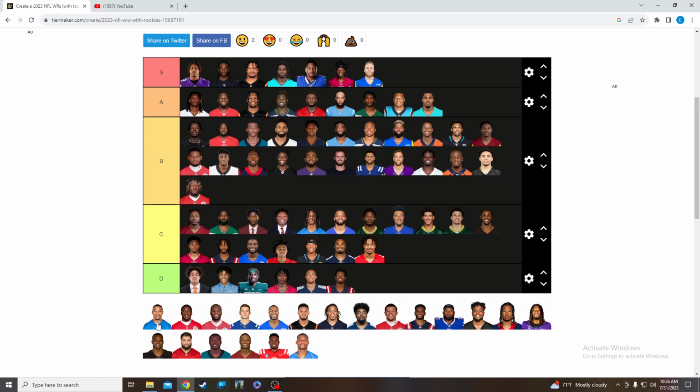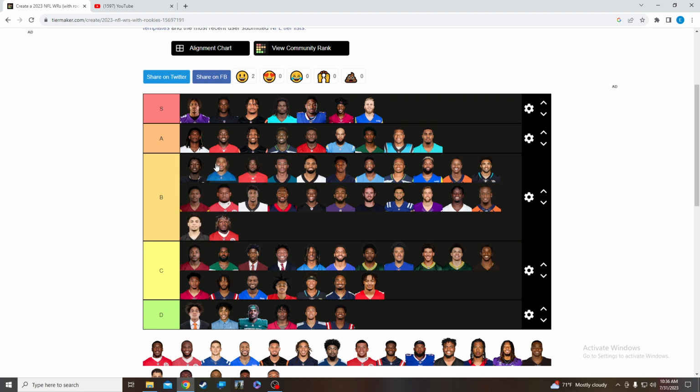I think this dude, is that Amon-Ra St. Brown? I think it is. So St. Brown, for me, high-tier wide receiver, probably put him right here. Amon-Ra St. Brown, not the best athlete, but really good route runner, catches absolutely everything. Not that great after the catch, but in Detroit's offense, he is their number one, and I think him and Jameson are going to go together over the years like lamb and tuna fish, that sort of thing. They complement each other really well.